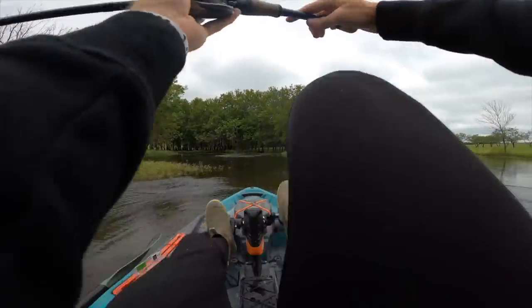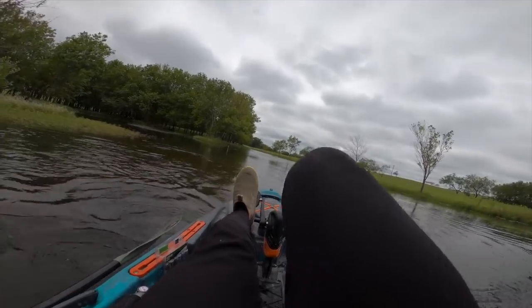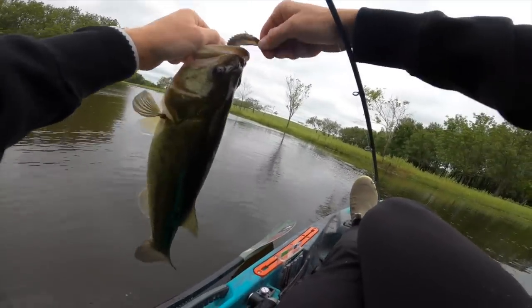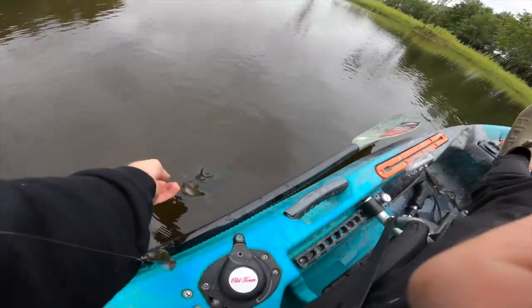Swimming right towards us. Oh, nice. Maybe a 2-pounder. Oh, maybe a little bigger than two. It's 2 pounds. Yeah, it's good. Smoking them. Another one bites the dust. See you, sir.